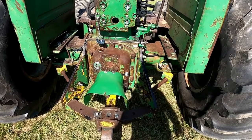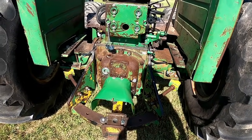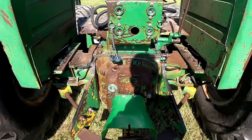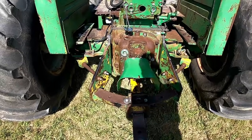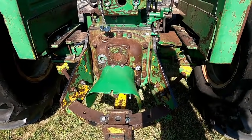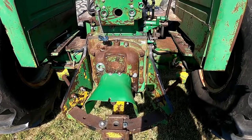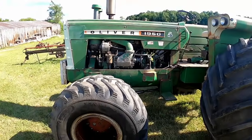The 1950 and the 1950T have the same PTO unit. They both were rated at 2400 RPM, both mechanical linkage. Both could have this heavy duty wide swinging drawbar. This is essentially the industrial drawbar, but you could opt into it for the ag tractor. So there's your differences.